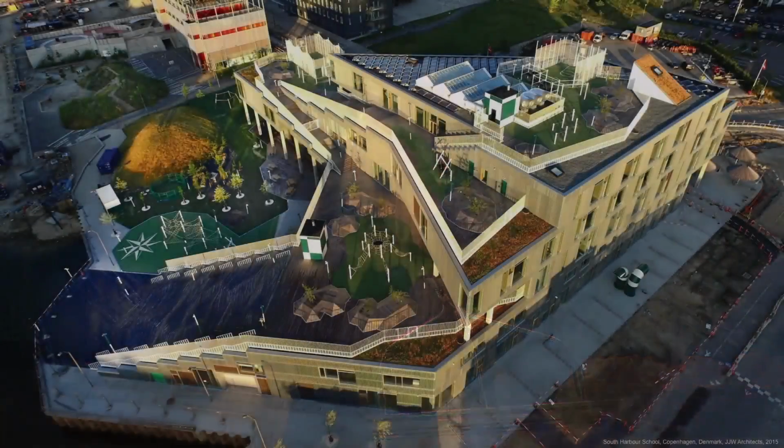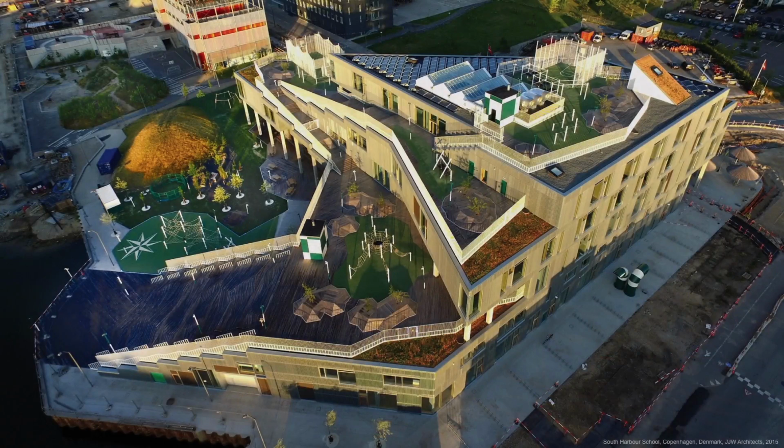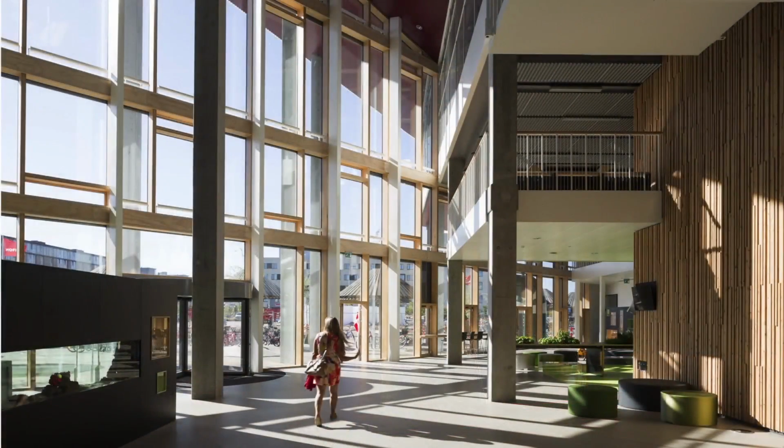So this is the new South Harbour School in Copenhagen, Denmark. Three concepts drove the design of this building. The first concept is building as landscape. Students can walk continuously from the harbour all the way to the top of the building through different types of play, learning, and social spaces. The school is home to 850 students and staff.